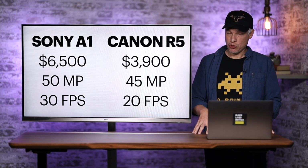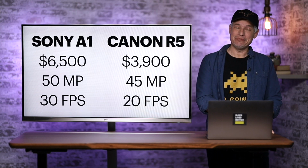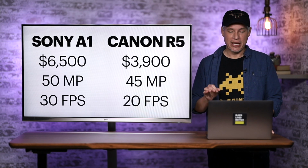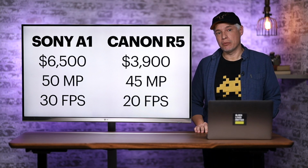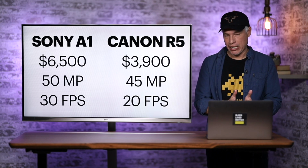But the R5 shoots at 20 frames per second, which blew us away just a couple of months ago. But still, 50% more frames per second come out of the Sony A1. So that could be a pretty big difference for people who shoot wildlife and sports, as do we, because that just means you're going to have more options.